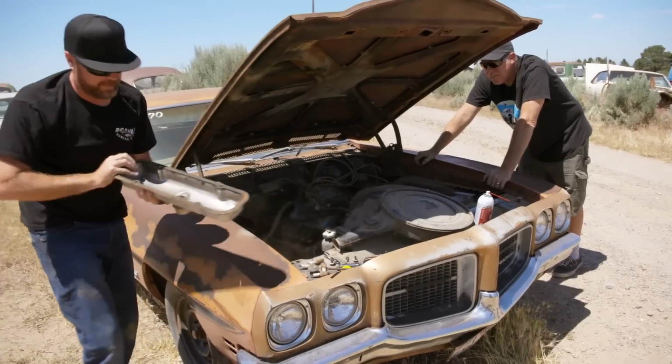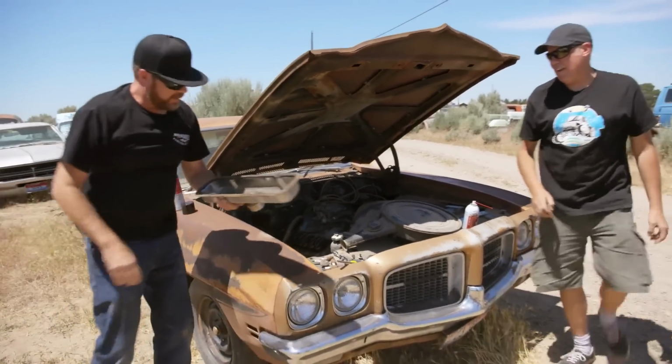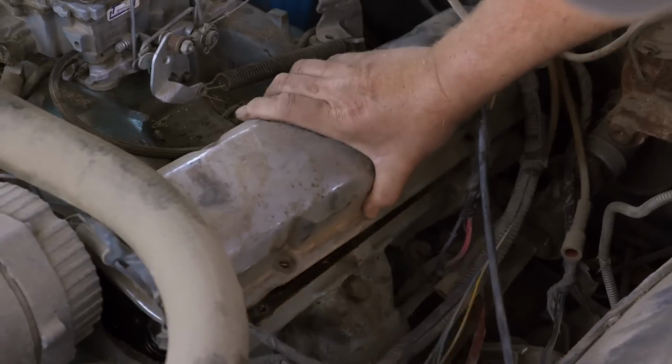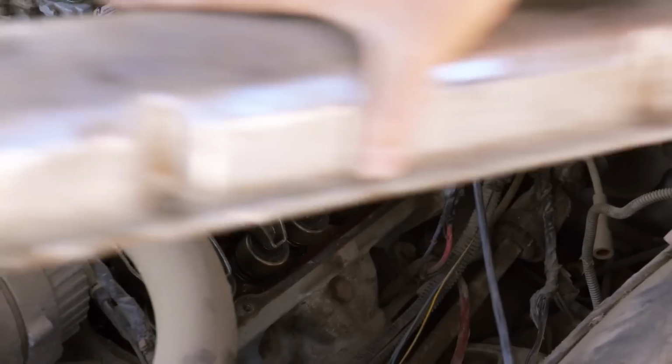Wow, that valve cover gasket's still good. This thing's clean inside. Look at that. Oh, dude, this thing is mint. The other reason I wanted to get the valve covers off is to check for a flat cam lobe.